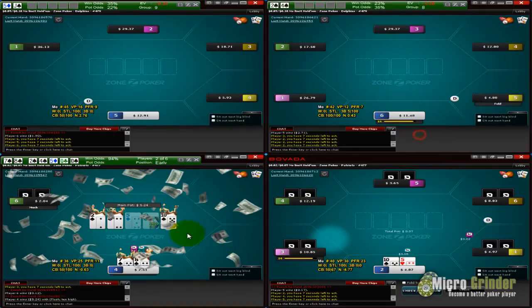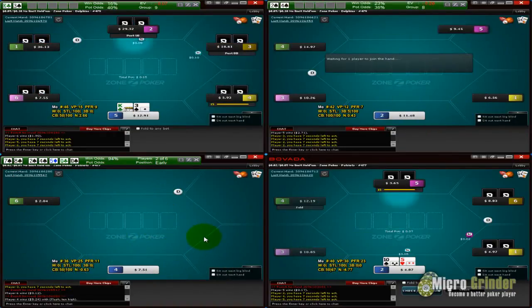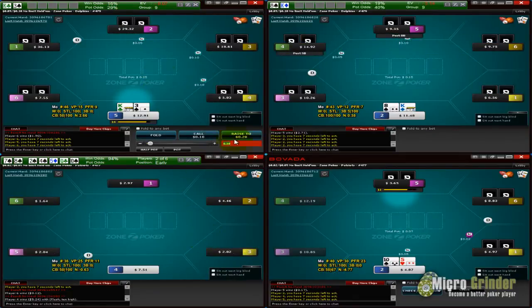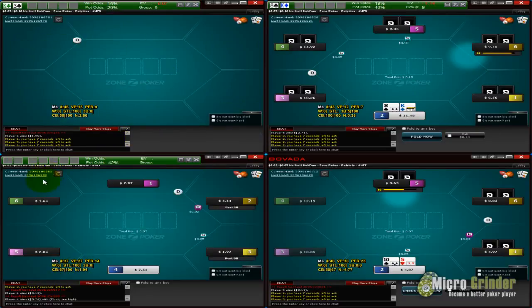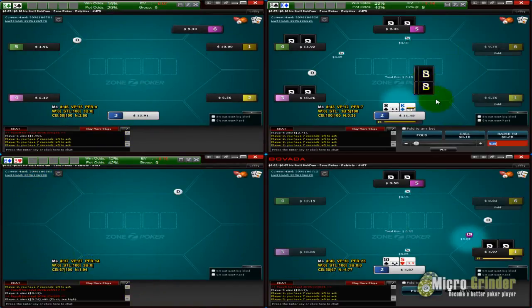So don't be afraid to double barrel there when you have that much equity on that board texture. I had 12 outs on the turn, and so, you know, I don't mind double barreling there, especially if on the flop he has some sort of a gutter straight draw for the wheel, and he's calling with that as well.